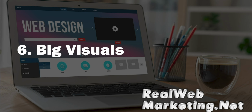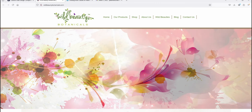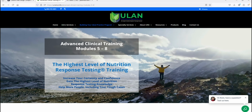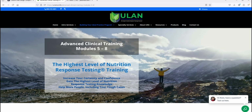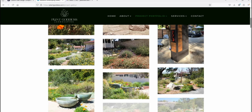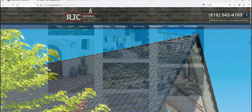6. Big visuals. Earlier I mentioned big slideshows or video backgrounds on the home page. There has been a trend to put large, high-impact visuals on nearly every page of a website. The idea is to hit the visitor with big pictures and videos, as that has become the norm, and pages with just text or small pictures can't compete for people's attention anymore.